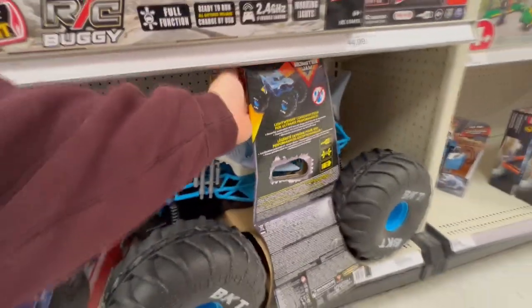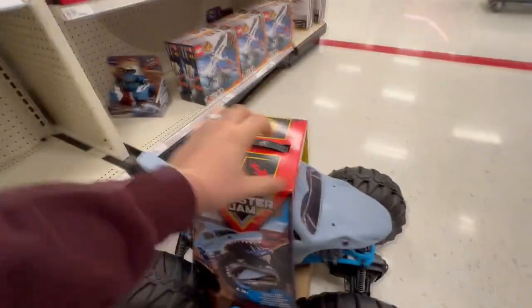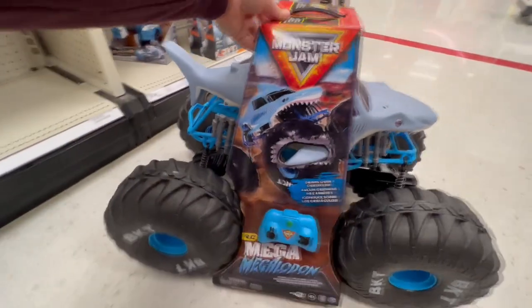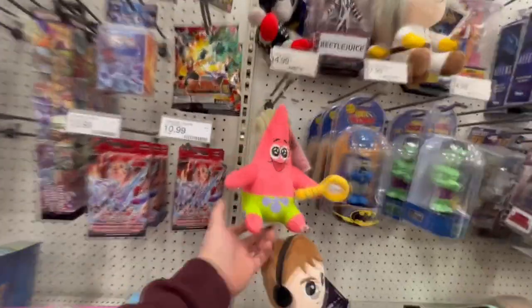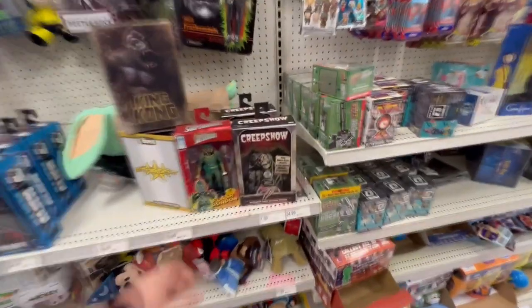Check out this huge monster truck right here. This thing is ginormous. It's a remote-controlled shark monster truck from Monster Jam. That is so awesome. I would love to open that up on Christmas. Look at that thing. This thing is ginormous compared to my hand. This is so funny. It's a Patrick plushie. Look at his face. No way.